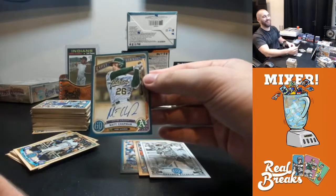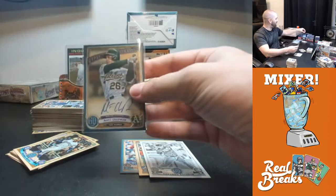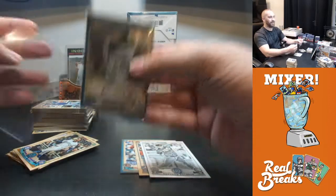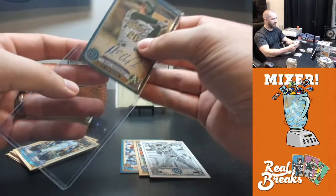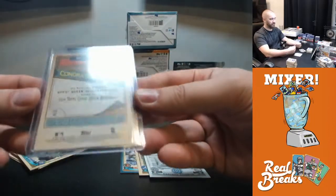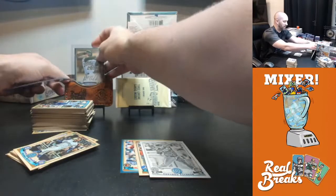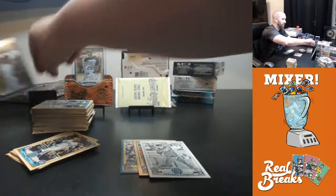Ooh, I like that auto. I had no idea I was humming. That's hilarious. Matt Chapman, Indigo Ink, for the Athletics. I like that. Going to Sarah. Numbered to 150. We're going to put Matt Chapman Ink in the money mitt. Here you go, Sarah.